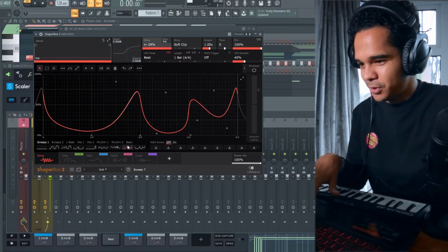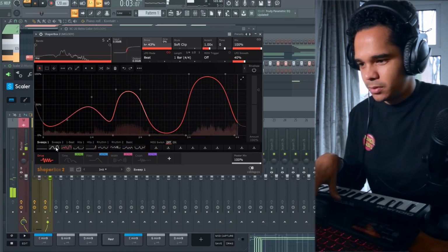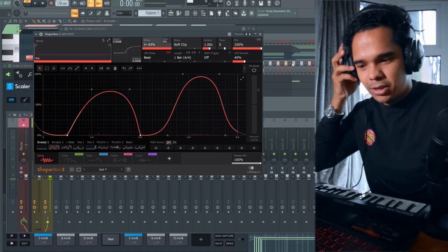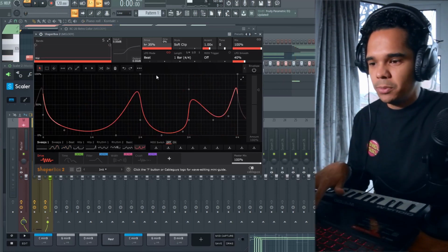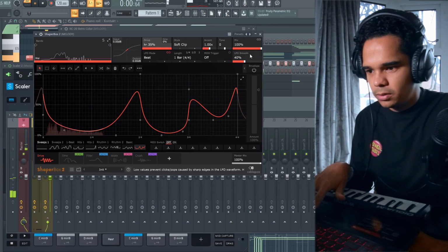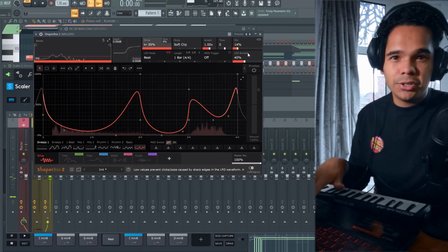Honestly, play around with it, it's really sick. You've got all of these different little presets right here. These little shapes. The full mix doesn't sound great because it's kind of a harsh distortion, and for a guitar melody, it's not going to sound the best. But you can still make this work. I actually quite like this preset, but I've just turned the mix way down. And it just gives it that movement.